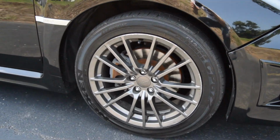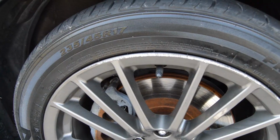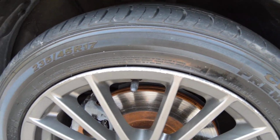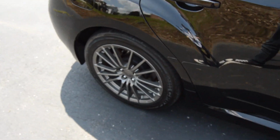I said it has the stock wheels, which I don't really mind these all that much. They're not all that bad. There is a lot of curb rash on these wheels, though, which, I mean, I didn't do any of them, but I guess that's what you have to live with when you buy a used car. So they do have curb rash on them, but they are pretty good looking wheels.